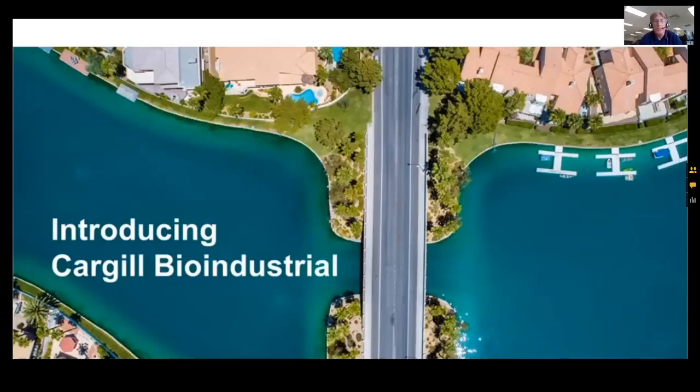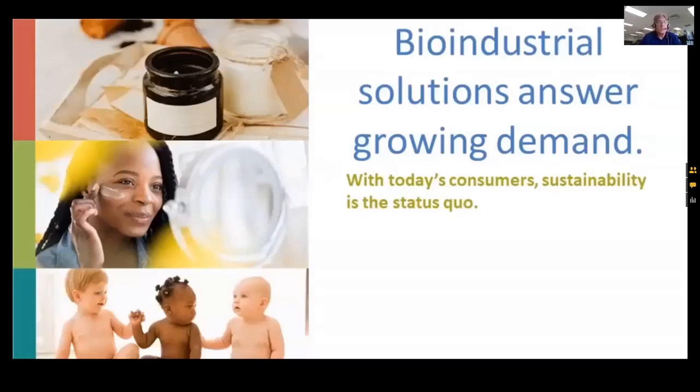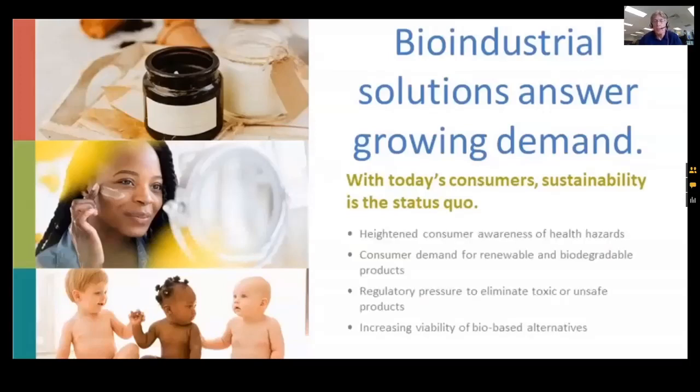Slide, please. At Cargill, we've recognized for quite some time that there's a growing demand for sustainability and also an opportunity to create new products from that. So today, it's not really a special request or a new invention, but it's really the status quo. Customers are demanding sustainability and safer products. Next slide. That's due to several reasons. First of all, today's consumer has a much more heightened awareness towards the impact of industrial chemicals, and chemicals that they are exposed to in everyday life, on their individual health.